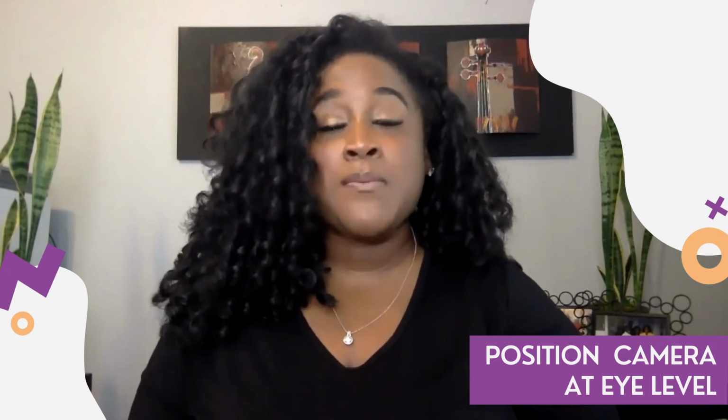Next, we want to position the camera in the best angle. If we position the camera wrong, the student is not able to really see our facial expressions and what it is that we are doing. If we face the camera too far up, the student most likely will only be looking at your eyes and the top of your head. Let me demonstrate.